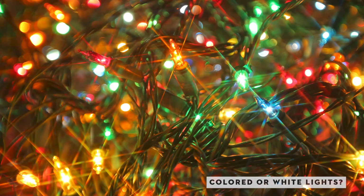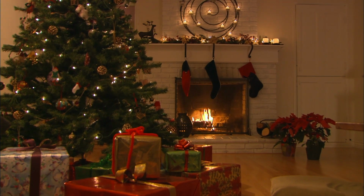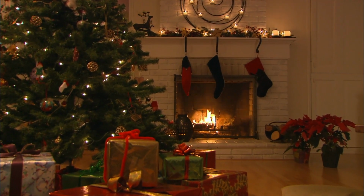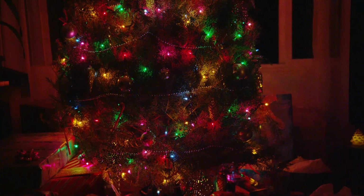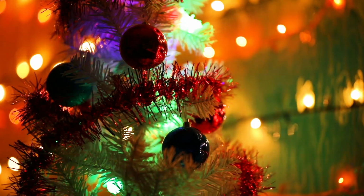Lights on the tree, colored or white? I prefer white. I prefer the idea of having very minimal and letting the tree and the ornaments speak for themselves. If your home has a lot of decor in it naturally, I would ease on the side and go with the white lights. If your home is more minimal, let's go with some color. Let's brighten it up. Let's give it a little energy. A little provocative is not a bad thing.